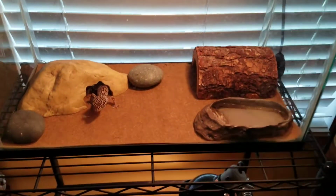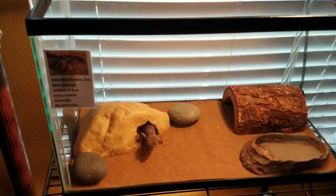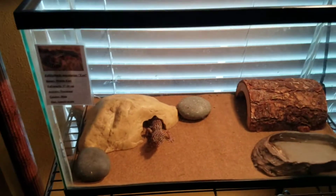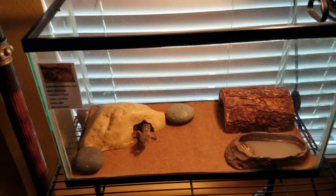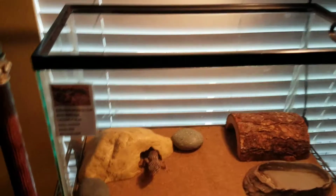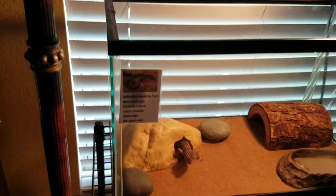But he's pretty much got probably the blandest setup that I have. It looks like round SpongeBob. I don't know, but yeah, it's on reptile carpet. It's got some hides or a couple rocks and a water dish. He's in a 10-gallon. Thinking about moving him, but I just don't have space for the tank that I want to put him in. But we'll see how that goes. So nothing too special with him.